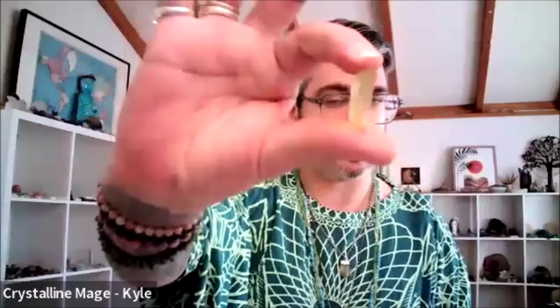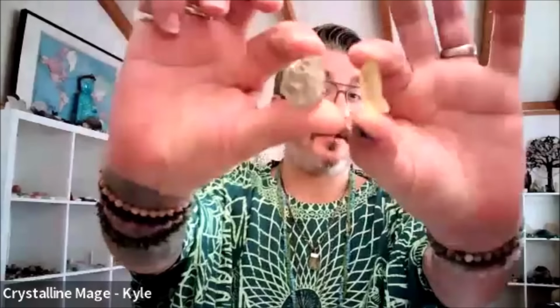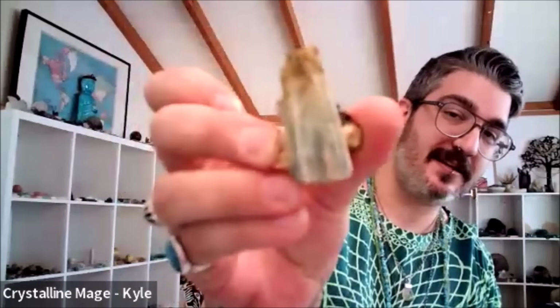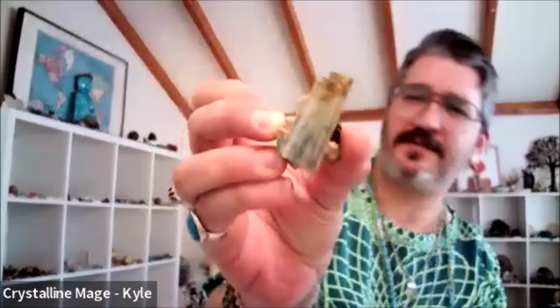Then you have heliodor, yellow, named for the sun god. I love heliodor and aquamarine because they're both colored by iron, and it is one ion of iron difference that changes the color from blue to yellow, which is really cool. And I can actually show you in this aquamarine that goes into heliodor from Namibia. I love to call it Aquador. You can call it whatever you want.